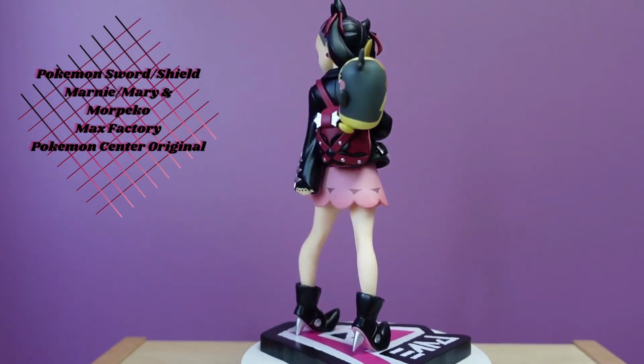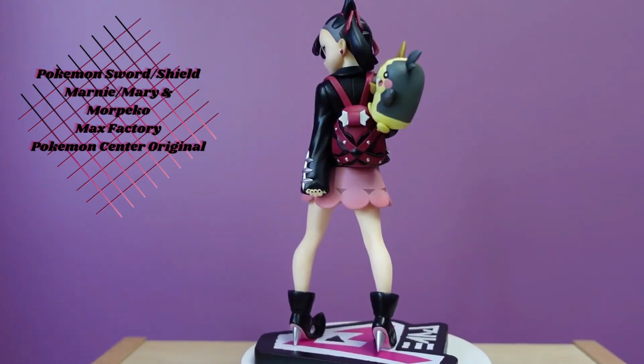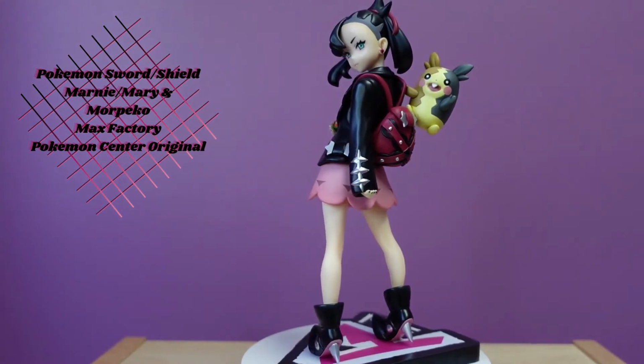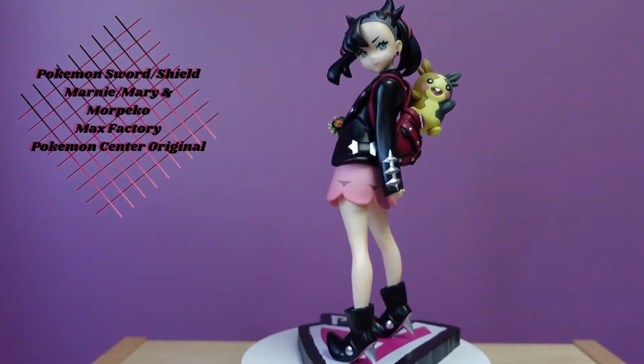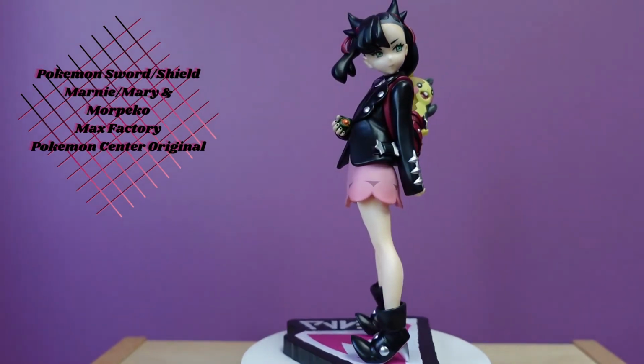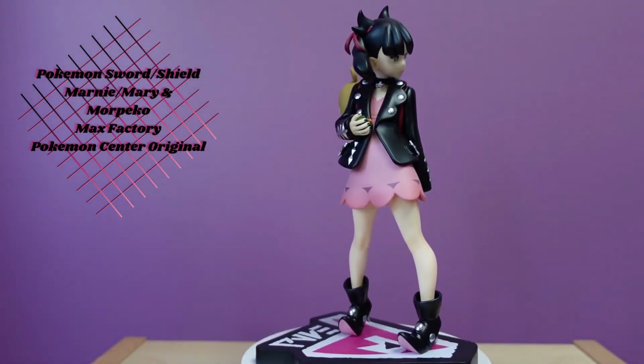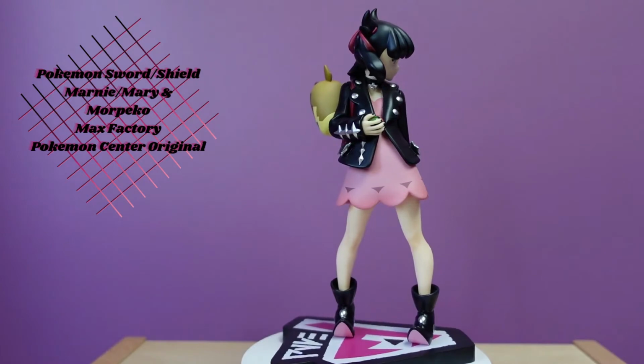Again, please. I'd love to see more characters from the shows other than the protagonists that we get to see in games, along with gym leaders. It would be really nice. I really appreciate it. But yeah, her design's super cool. She quickly became one of my favorite Pokemon figures.